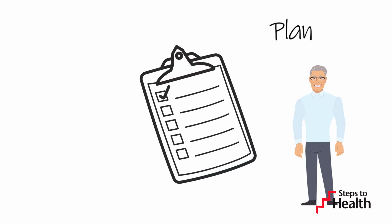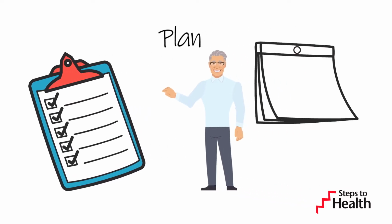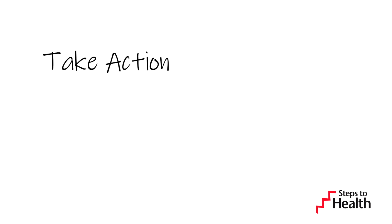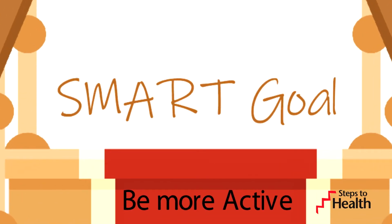To achieve your SMART goal, develop a plan of attack. A written plan helps you determine how and when you will accomplish your goal. Step number three, take action. Take smaller action steps on a weekly basis to reach your target SMART goal.